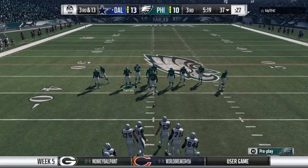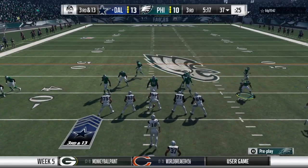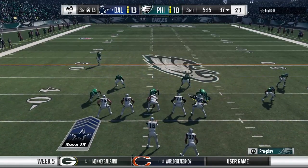The Cowboys on third down. They've hit 2 for 4 thus far. This is going to be 3rd and 13.